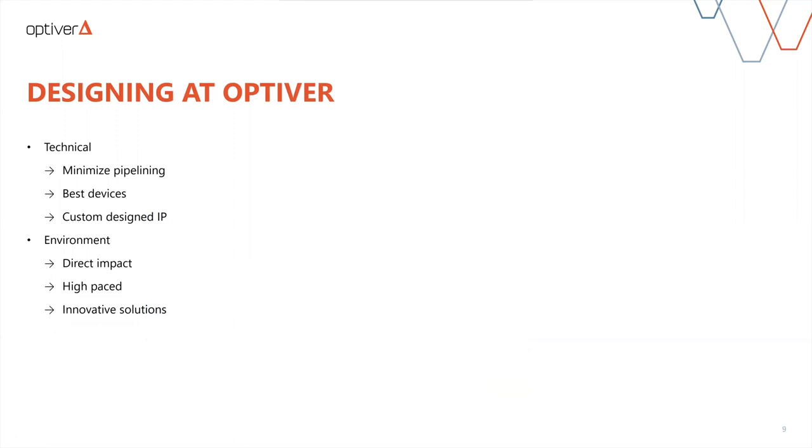So finally, last slide, how do we approach design differently at Optiver compared to other companies which make use of FPGAs? First one is the technical side. There's a couple things here. One is pipelining. I think for most digital designers, they're taught to pipeline their design, right? That's just how you do it. You put a register on the input and a register on the output, and that's just what you do. For us, that's almost never what we want to do, because every register in our hot path is latency, and we just can't afford to do that.